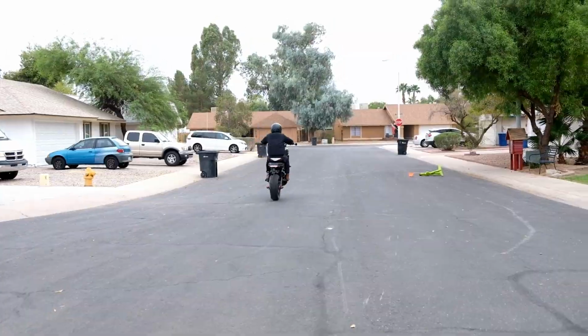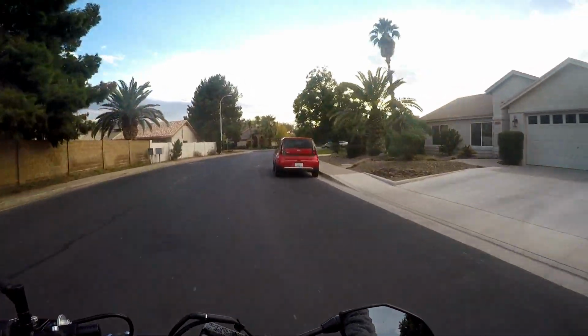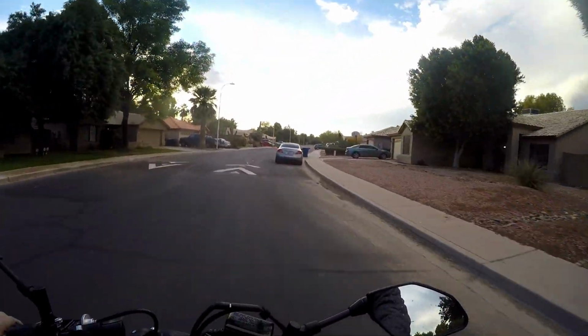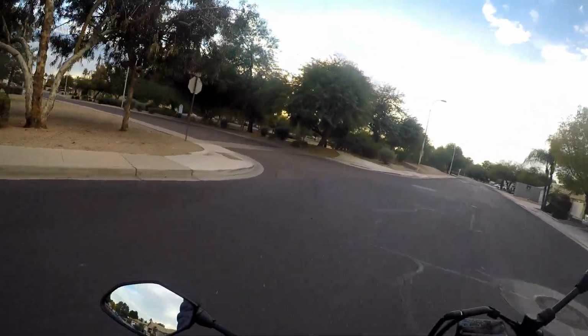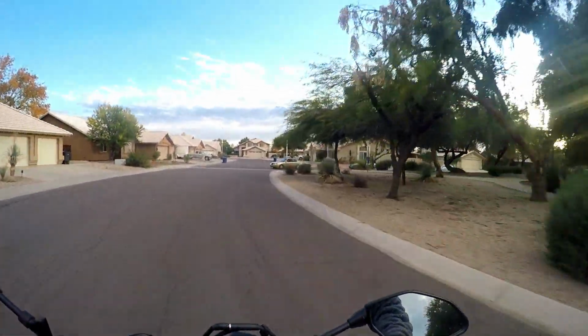Right off the bat I can tell, not as torquey, not as twitchy, so definitely going to be a lot more user-friendly for your new rider. I need to throw some air in these tires, but going to see if we can get the front wheel up in the air, so I figure I'll leave a little low air in the back to get that traction. Seating is very comfortable. You got the mid controls. Doesn't feel like super cramped.